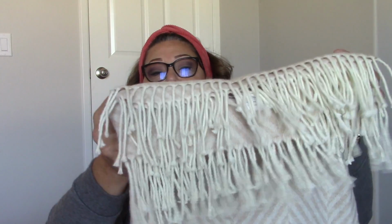I love the detail of the fringe. I love the chevron pattern, and I love the feel of it. It's so yummy. So I don't know how I'm going to display the throws. I just know that I love all 3 of them, so I'm going to find a way to incorporate them.